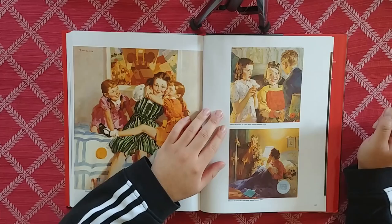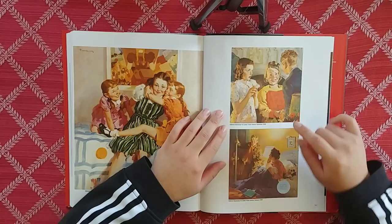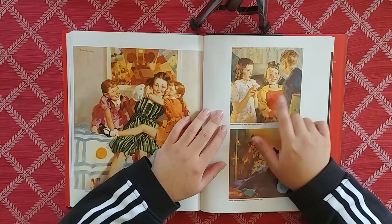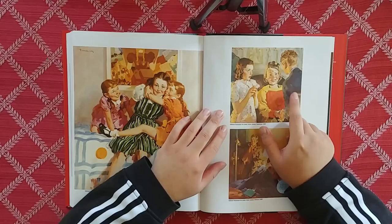Here we go. Oh, okay. So this looks like maybe these two are going out on a date or something, right? Or he's visiting the home for the first time, right? And that's her brother, you know? And she's a little apprehensive about the kid meeting her boyfriend, right?